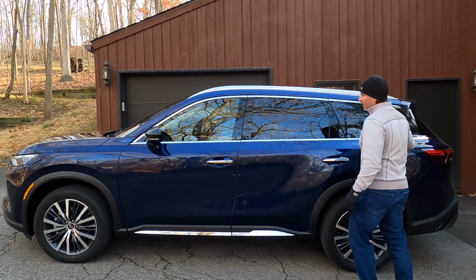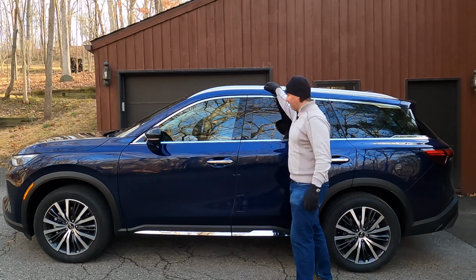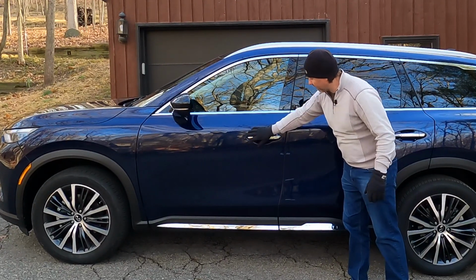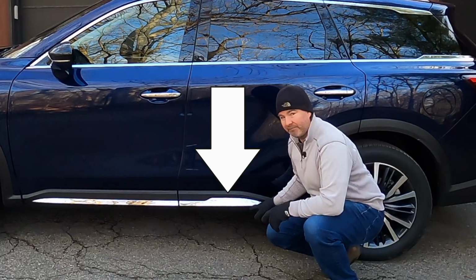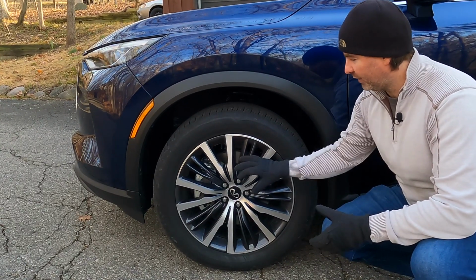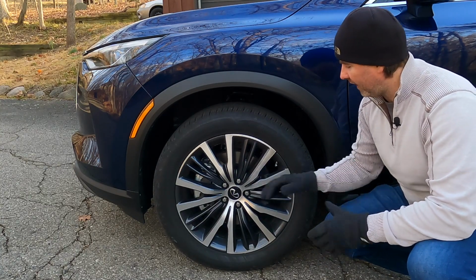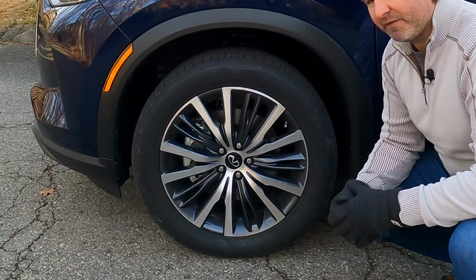And again, I do like the chrome around the window trim and this polished metal roof rail as well. You also get a bit of chrome right on the door handle here, and again, down low, Infiniti, in case you forget. These are 20-inch wheels on the Infiniti QX60 Sensory. In fact, it's 20s if you go Luxe and up. On the base model, the Pure, they're 18s. And the multi-spoke, multi-layer look, pretty fashionable.